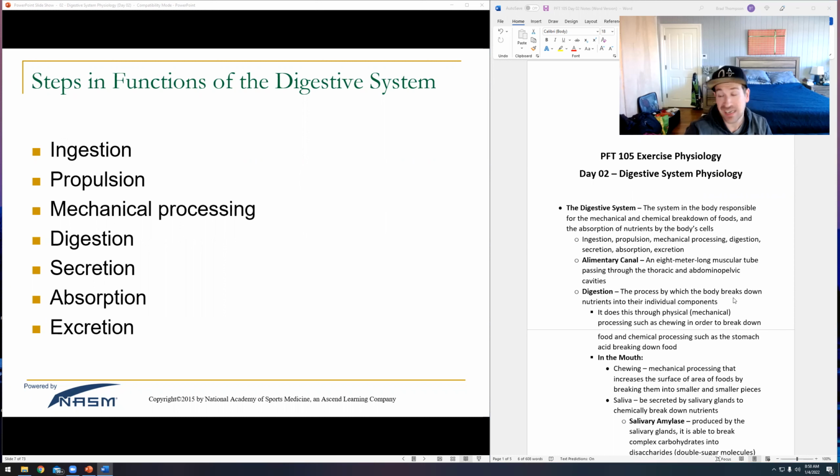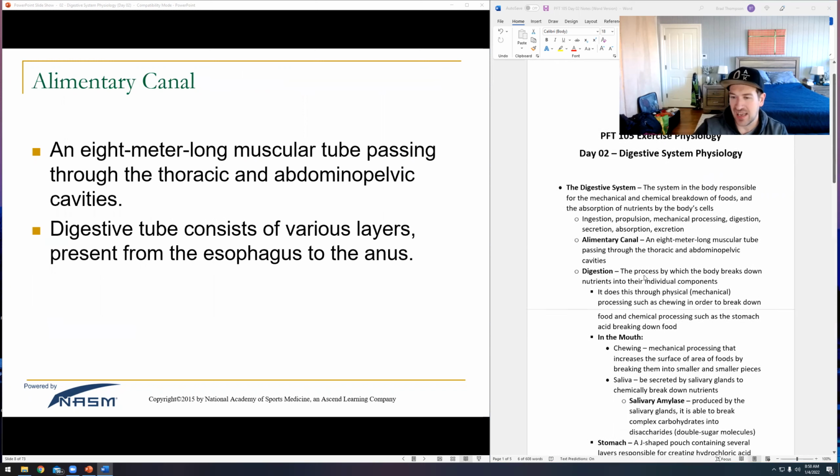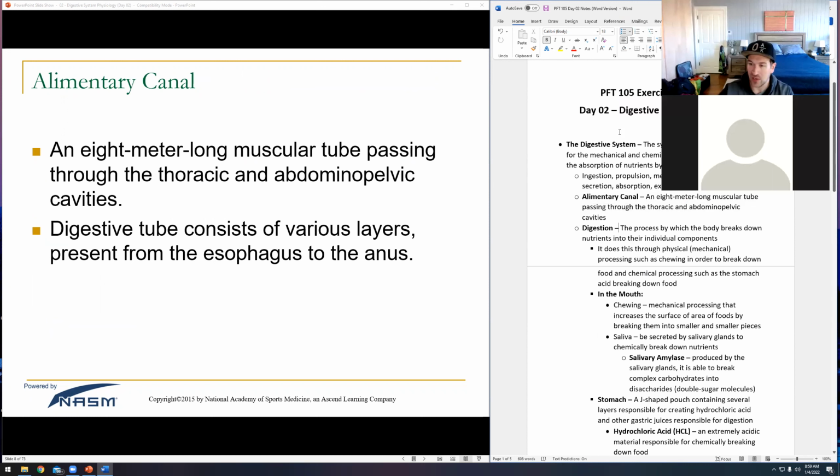Mechanical processing, digestion, secretion, absorption, and excretion. So when I say the alimentary canal, what I'm talking about here is this 8 meter long muscular tube that passes through your body. And that is really how we allow food to be exposed to all of the various sections of our digestive system to allow for maximum absorption.